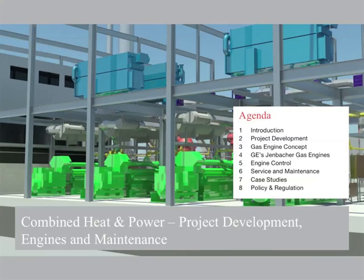What we would like to do today is take you through a whistle-stop tour, given that we haven't much time, but essentially an overview of gas engine technology, how we would look at a project in regards to feasibility and design, engine control systems, through life maintenance, and then look at some case studies before we discuss some of the existing policy and industry regulation that is pertinent to us, particularly in the UK.